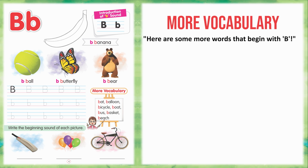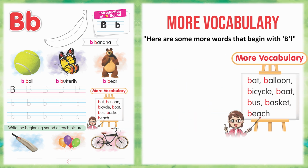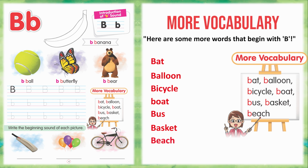Here are some more words that begin with B. Bat, a wooden stick used in cricket. Balloon, a colorful air-filled object. Bicycle, a two-wheeled ride. Boat, a floating vehicle used in water. Bus, a large vehicle for passengers. Basket, a container to carry things. Beach, a sandy area near the sea.